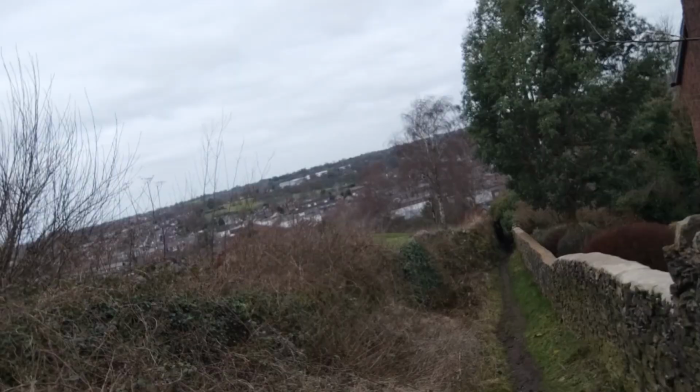Wow, that's a footpath. Apparently this is the way to go. Well, these steps look cool. Look at these. How do I turn the phone around? Look at them.